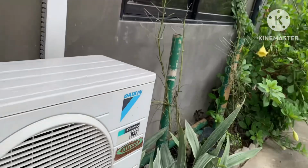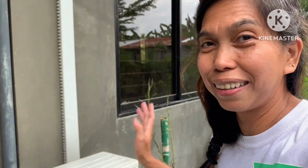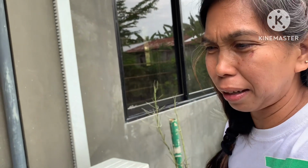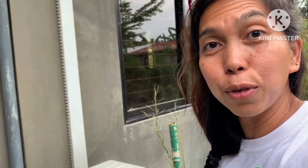So for now, it's cool inside. Super cool inside now, not like before where it blows cold air, but you still feel the humidity inside. This is it for now.